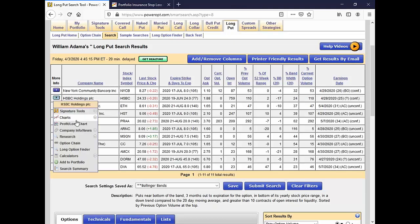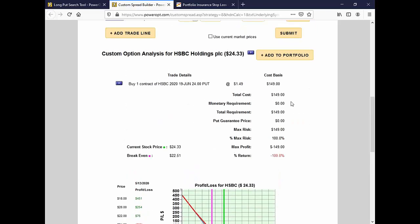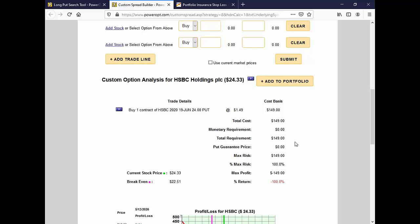Let me take a look here real quick. This is from our default Bollinger Band screen on the long put search where we're looking for positions that are near the bottom of their lower Bollinger Band. We're going to go to the profit and loss chart. And this option at midpoint would be $1.49. If we're lucky enough to get midpoint, it's kind of a wide bid-ask spread, $1.10 to $1.88. It's got almost a 70% bid-ask spread there, percentage-wise. But in any case, let's say we get in at 149, 150, James.